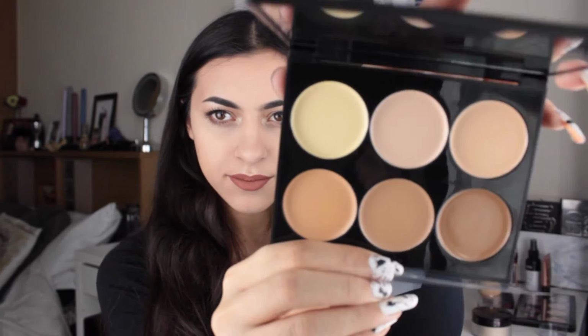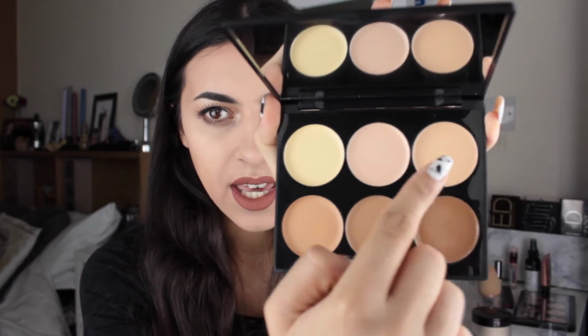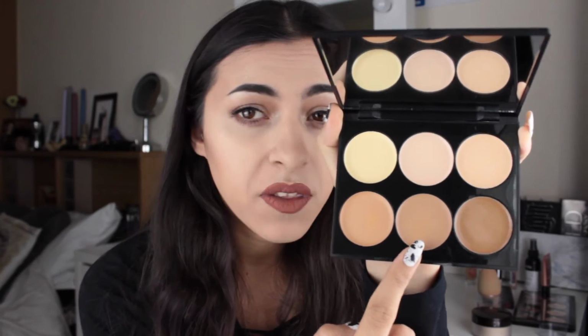My next item I got because I'm very uncomfortable trying to use things like this. This is the Sleek Makeup Cream Contour Kit in Light 095. And this is what it looks like. So you have your yellow, your salmony pink colour, a normal nude, a light kind of contour, a medium one, this is almost bronzy colour, and a darker one.